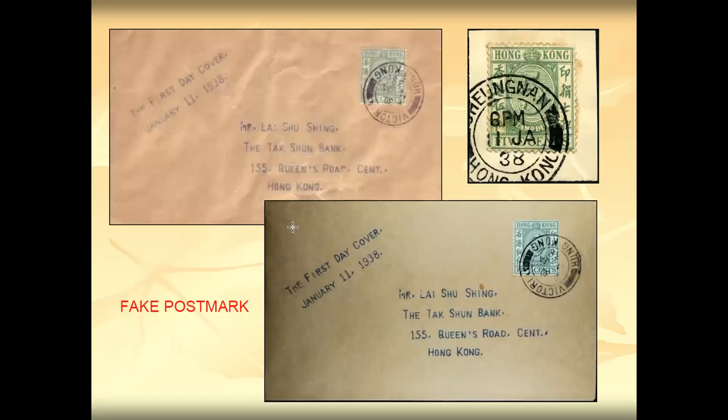And then, of course, you've got a lot of fake postmarks with the 5 cent postal fiscal, the stamp duty in lieu of postage stamps, and the fake Shang Wan, fake Victoria Hong Kong cancel. But actually from the same guy, because you can see the same address, but clearly it's a different cover.